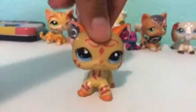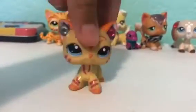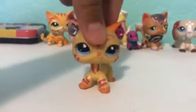Today I got a brand new LPS, and I want you to guess which package is in here, and which LPS are going to be in here, alright? Okay, so you have 5 seconds. 5, 4, 3, 2, 1. Now let's get started with the review.